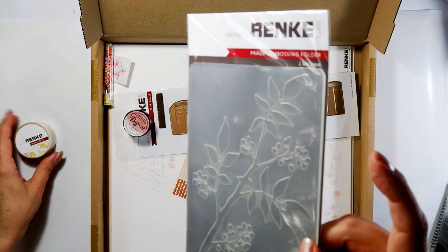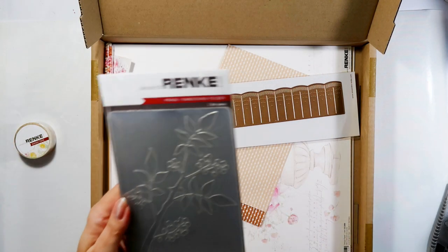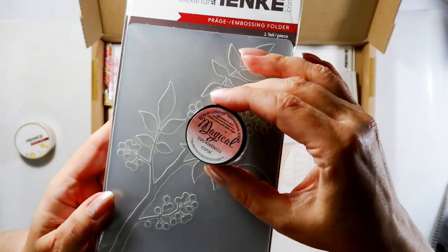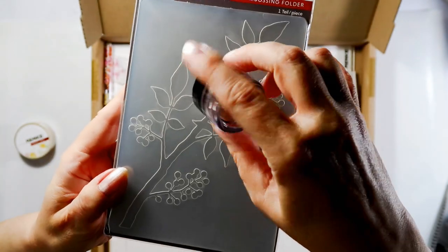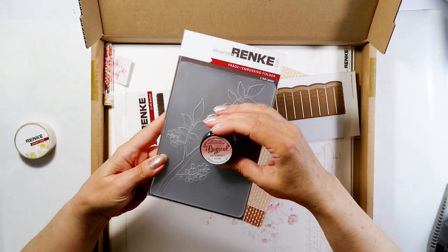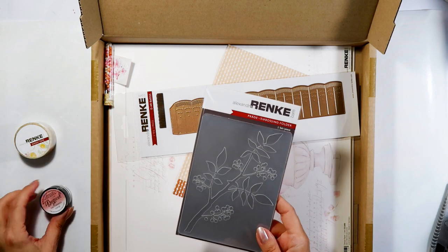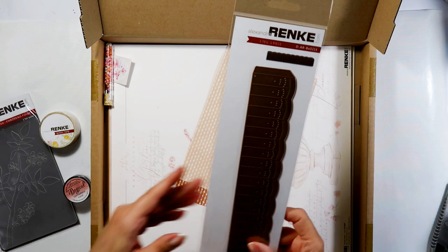And here's the embossing folder. It's called Pepperzweig, pepper branch, and a jar of Magicals, and these are shimmery ones, and it's called Cocklebell's Coral, and that's right up my alley, with gold in it, it seems.